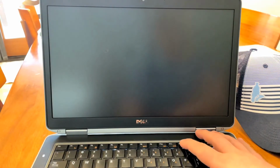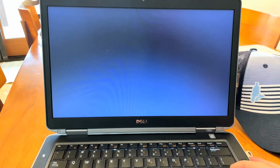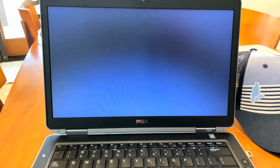You can either hit a hotkey or have users hit a hotkey to actually do this, or you can do it yourself. Here I'm just going to quickly, just to ensure that the demo goes smoothly, go ahead and choose my IGEL device. Again, you can see we can do legacy or UEFI. Go ahead and click that, and you can see up in a second that the IGEL workspace will load.